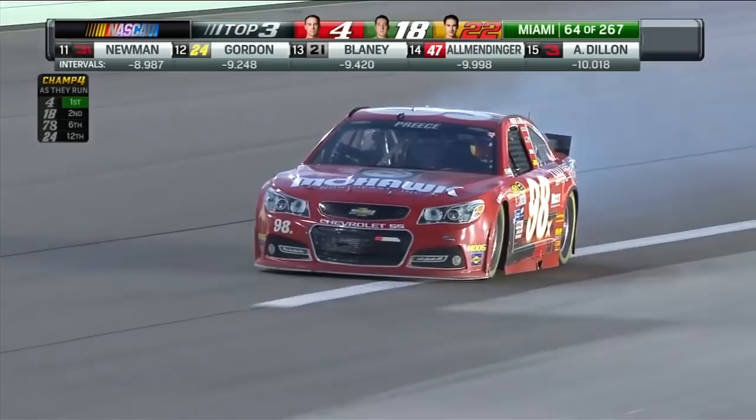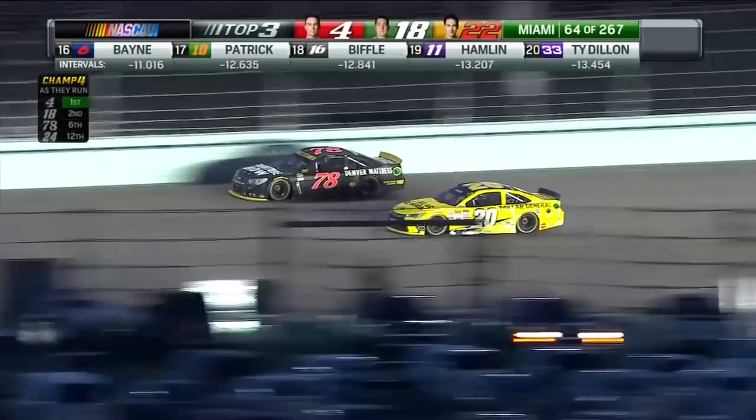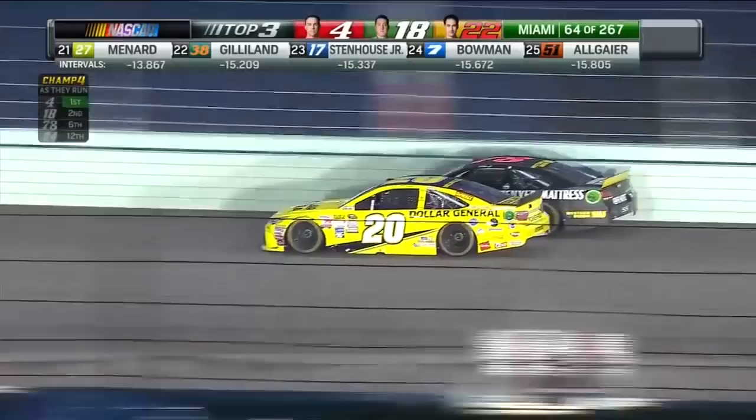Preece will take the access road in 3 and 4 to get back to pit road, as Matt Kenseth looks to get by the 78 of Martin Truex Jr. With more on the 78, here's Kelly.